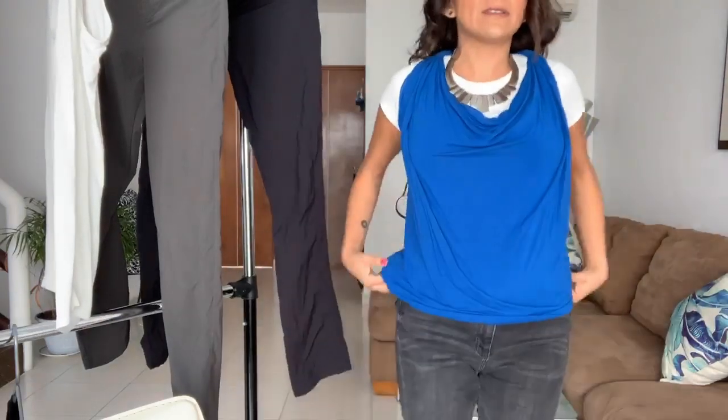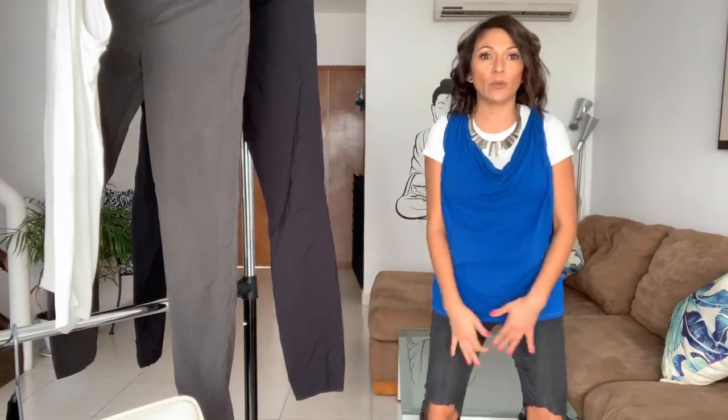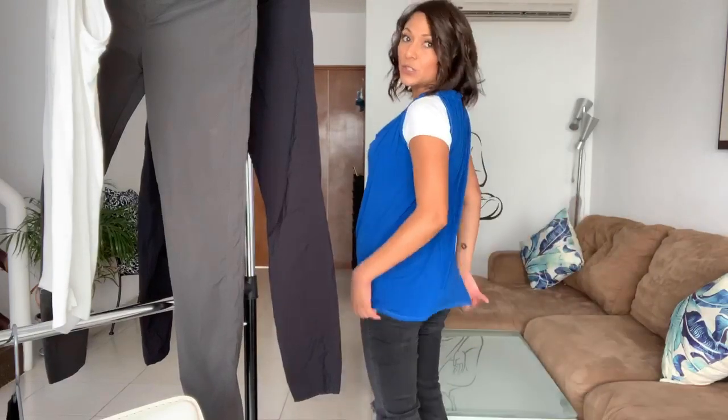So I'm gonna show you the length first so you can see this. So it's quite long. I don't wear it like this at all. However, I could wear it like this if I wanted to, for example, with leggings or tighter fitting pants, maybe some ponte pants, or if you want a little bit more coverage, then you could wear it more like a tunic length.